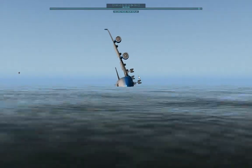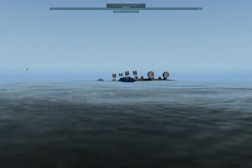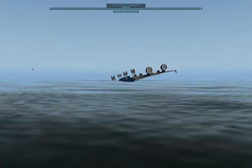Well, either way, guys, there was the wing view. Isn't it just great and grand? Let's just go and end the recording as we have crashed into the water. Goodbye.